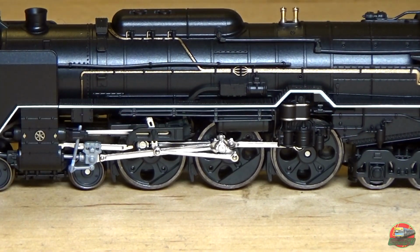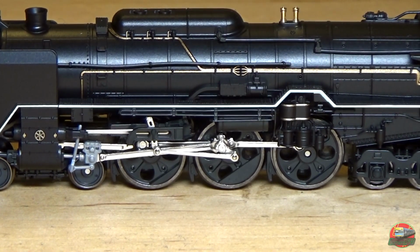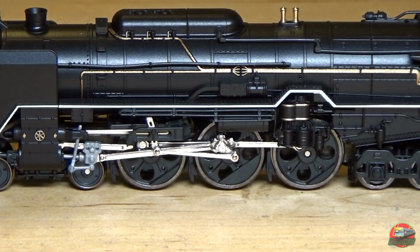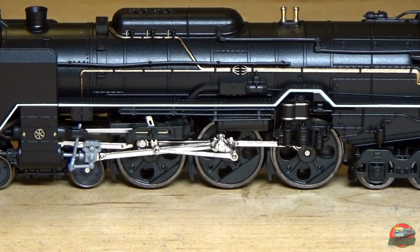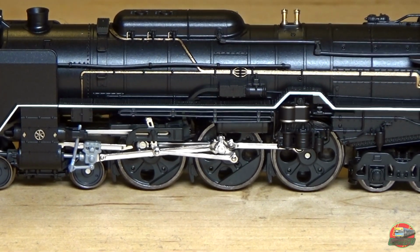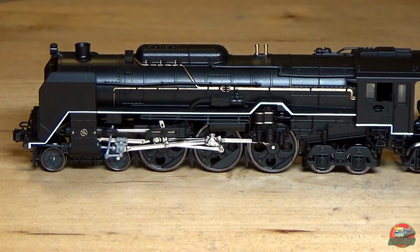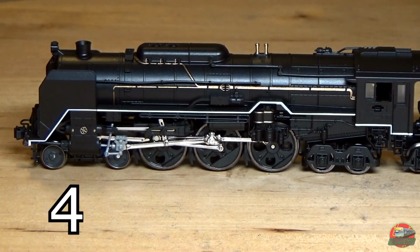But that is made out... it doesn't look like it's made out of the same material as the rest of the linkage. You got your compressors just there. Interesting location for them. Nothing wrong with it there, it's just different. You also can see she has a Hudson wheel arrangement, so your 4-6-4 wheel arrangement, same as the Victorian Railways R class.